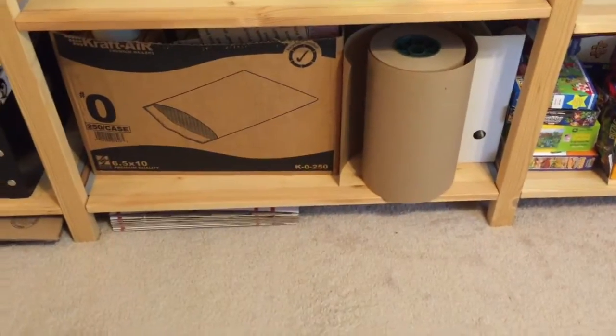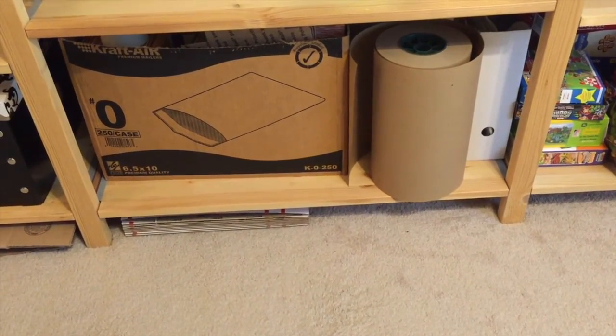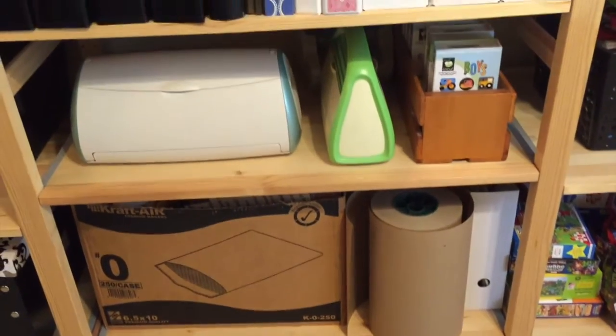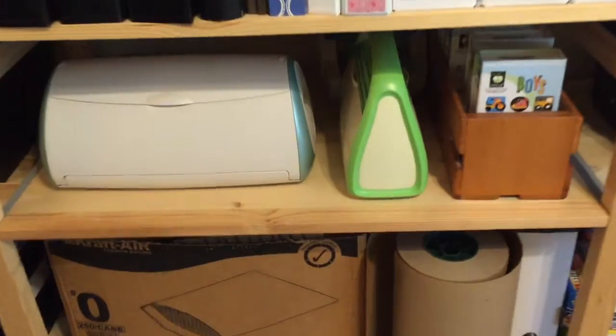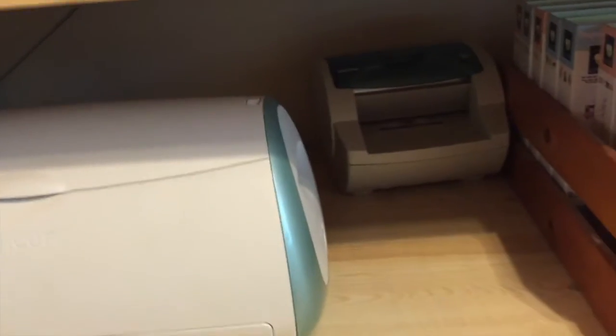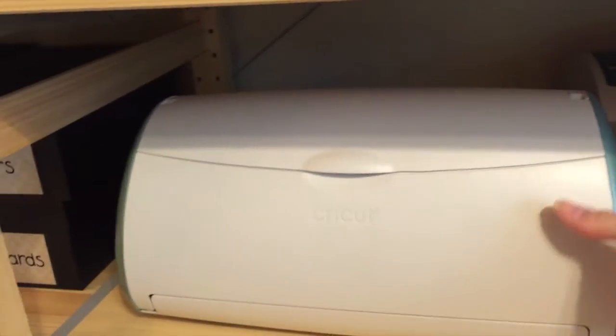Down here, because I have an Etsy shop, I have a ton of shipping supplies. So this whole shelf is dedicated to shipping supplies. This one, let me get down low here. It's kind of dark, but I have my cuddle dog here. I have my sticker maker back there. I have my Cricut here, and then I have an old projector back there.